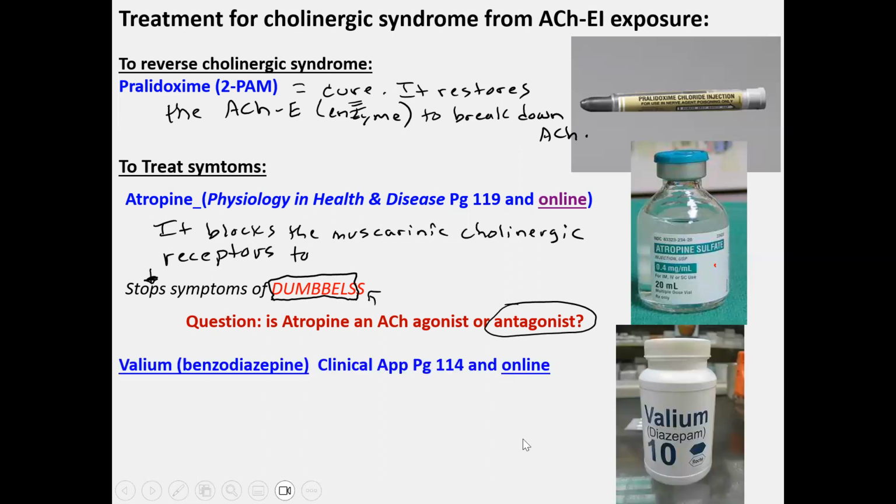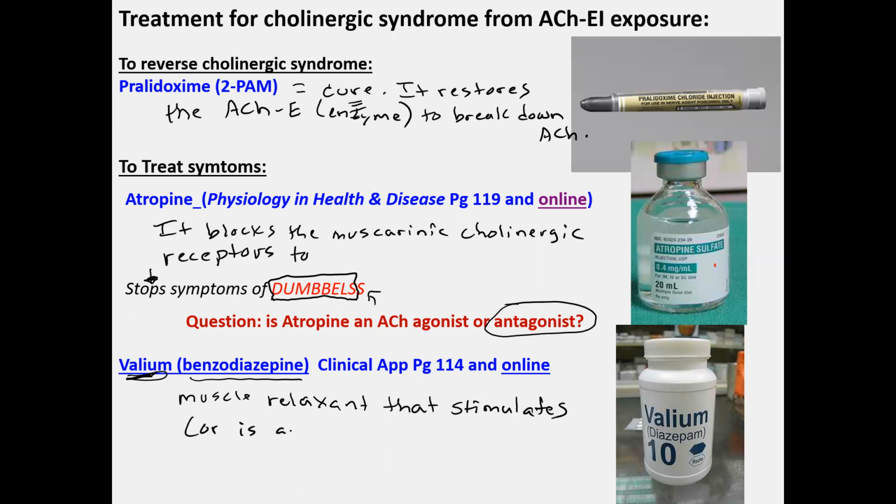Okay, so you've got to stop the muscle seizures because if someone seizes uncontrollably, their body temperature rises to the point where it's deadly. And so you give them a Valium, which you've probably heard of. It's actually called benzodiazepine. And there's a clinical app for that online as well, but I'm going to skip it for now. Okay, this is a muscle relaxant that stimulates, or is an agonist to, GABA.